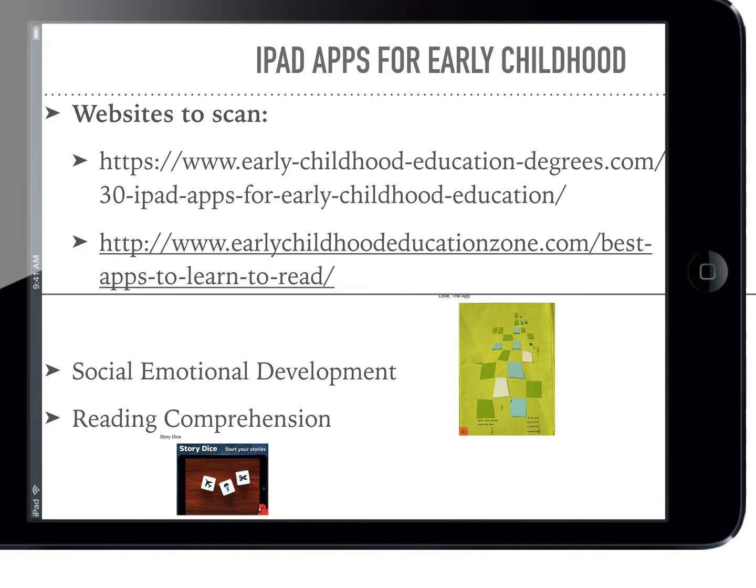Now, here are a couple of resources to help you that you can scan through to determine some iPad applications that mostly are free to use in your classroom. A good website to go to is www.earlychildhoodeducationdegrees.com. On this site, it has 30 iPad applications that fall into social emotional development, reading comprehension, mathematics, and some unit theme areas. For social emotional development, one of the iPad applications that I reviewed seems like it would be a great app to use in your classroom because it's very user friendly and it breaks down those complex social emotional concepts such as being friendly, how to share, tolerance. The app is called Love the App.